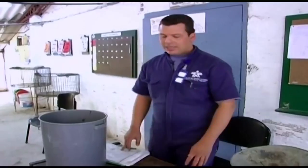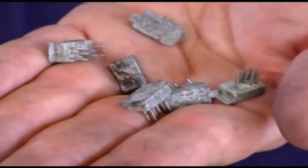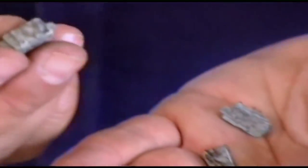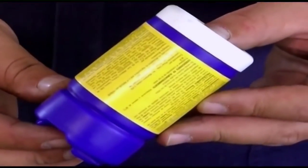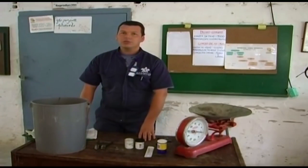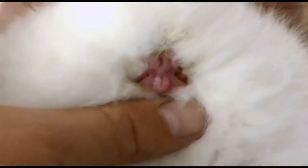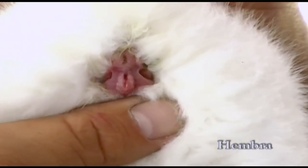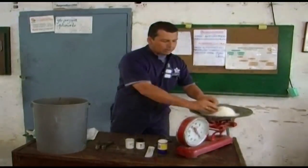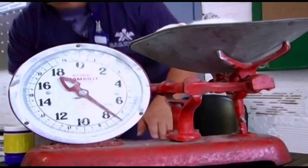Cuniculture. For the separation of young rabbits and their mothers, we must have sufficient elements handy: a tattoo clamp, a set of templates for tattooing, tattoo ink, and a syringe. We proceed to make the separation depending on the sex. We apply some pressure on the genital organ towards the belly, and instead of seeing a circle, we see a V, to make an individual weight for both sexes. 1,800 grams for this female, for example.